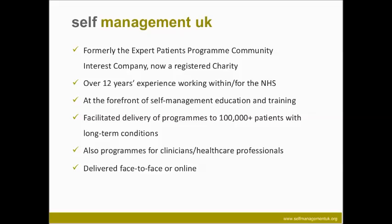Some other information that I think is relevant is that when the organisation was first set up, it was designed to deliver the Expert Patients Programme only under licence to Stanford University in the States. Since then, we've moved on considerably, and over the past few years we've developed our own services, improved our offering for both patients and commissioners. Not only that, but we now work closely with practicing clinicians, healthcare professionals and students, as well as patients themselves.